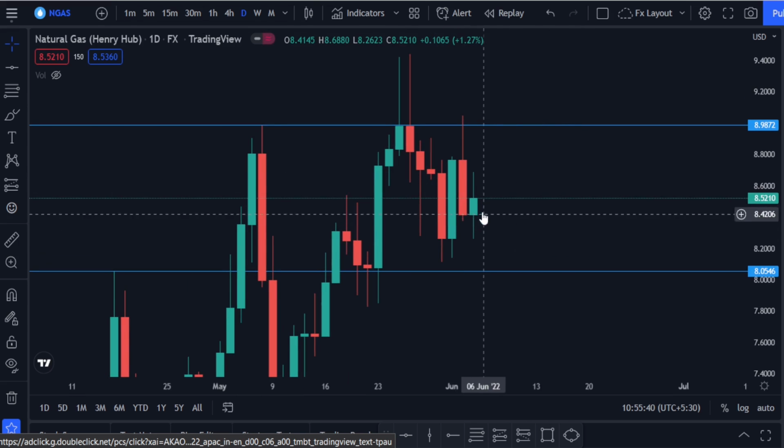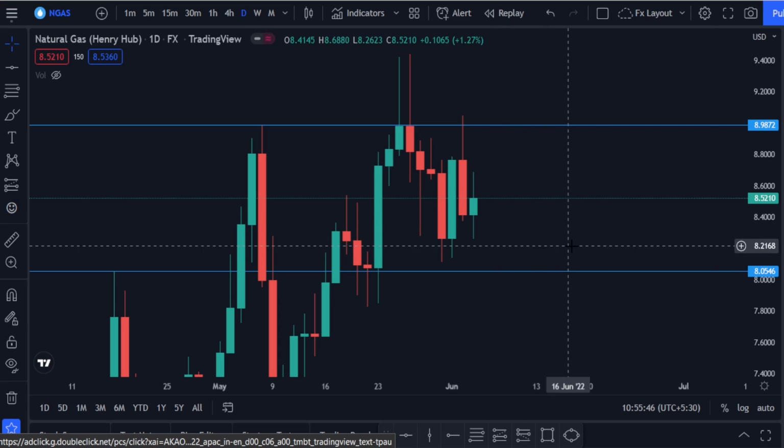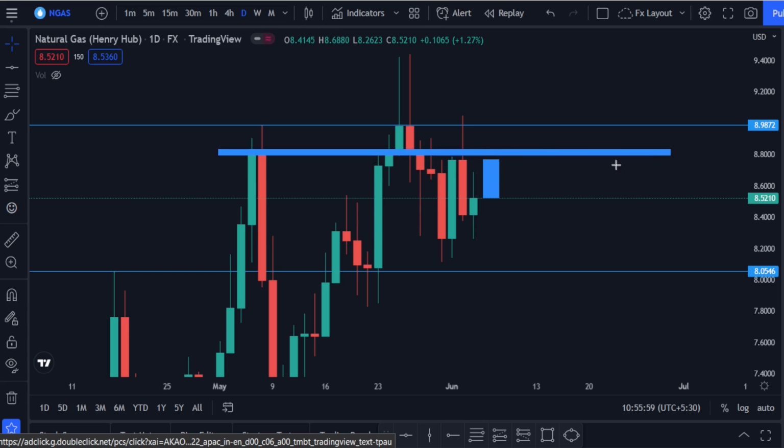Now we know that the last daily candle closed bullish. So as the last daily candle closed bullish, we are looking for long trades on an intraday basis. So we are expecting the price to make some kind of bottom wick and move to the next resistance. This one is going to be the first resistance, and that will be the top of the range.